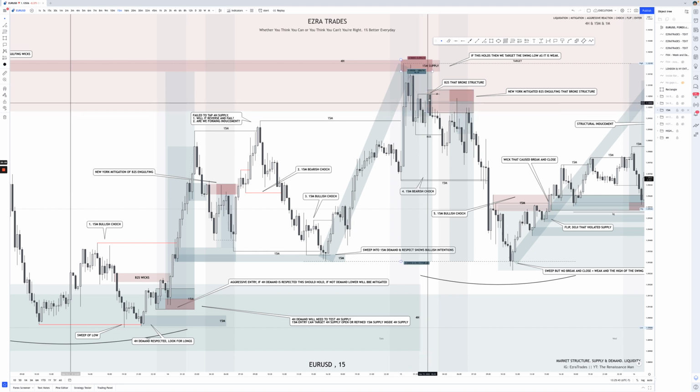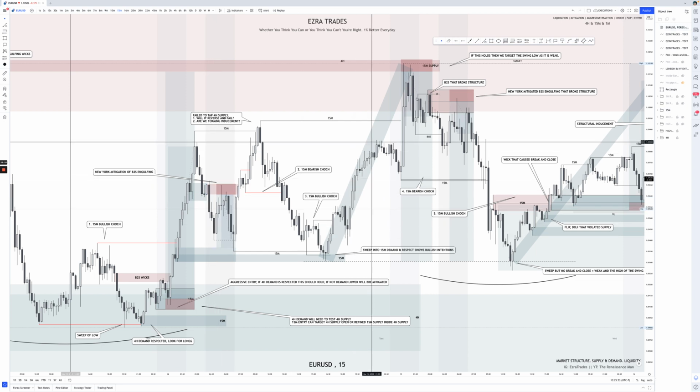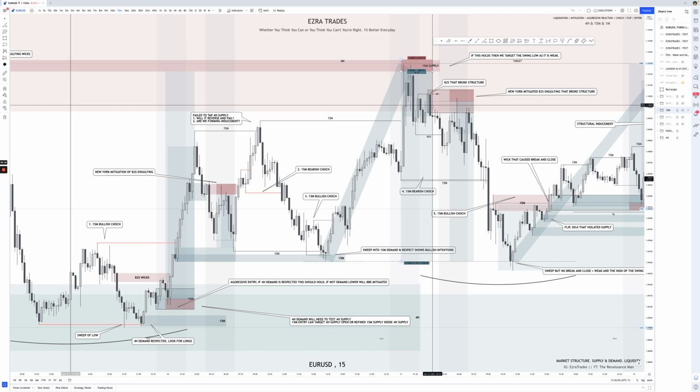Price comes down, creates a sweep of this POI. And then what do we have? This is buy to sell engulfing, which looks just like this one, right? During New York, buy to sell engulfing to the downside. We create break of structure here of this internal structure. And so now what can we expect? Maybe we'll get a mitigation of this one. This one swept liquidity and broke to the downside.